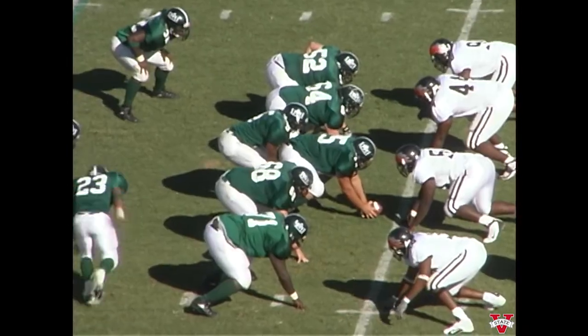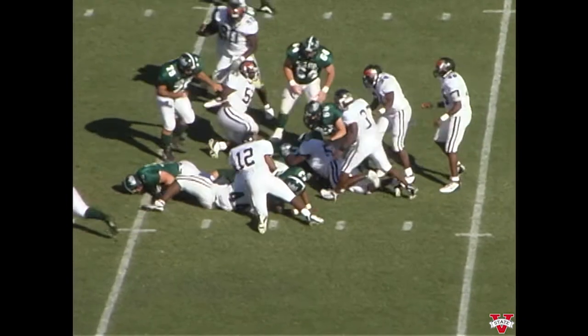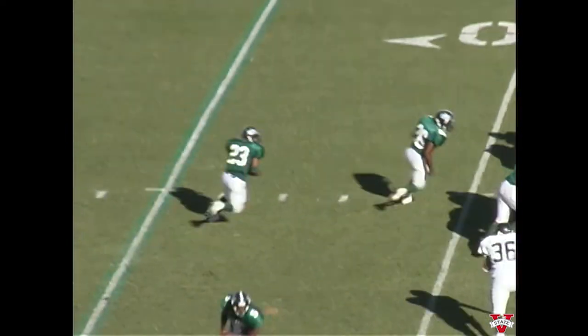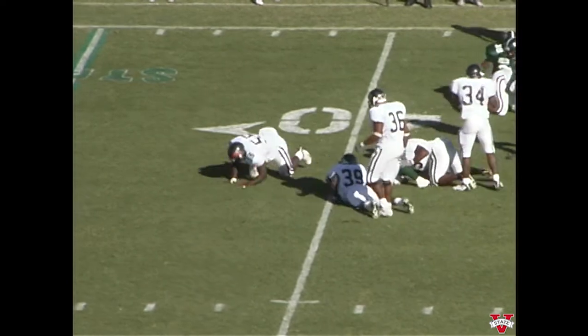8.5 minutes to go in the football game. Robert interviewing the head coach, Chris Hatcher, after the game. Hand off inside. Second down and 7. Toss sweep far side and good tackle over there. What a tackle over there. I think that was Jason Koss.